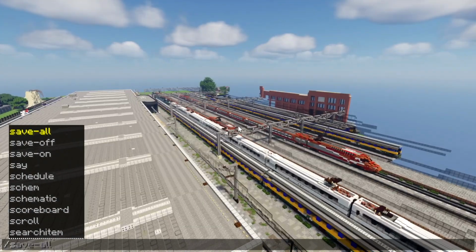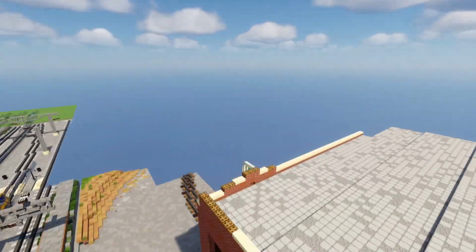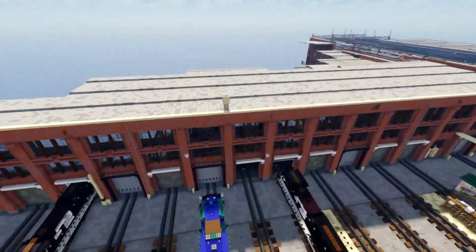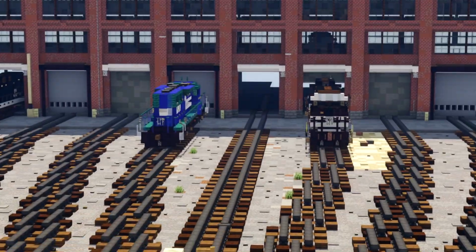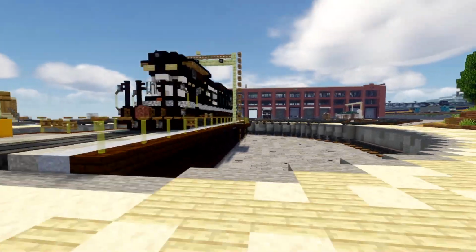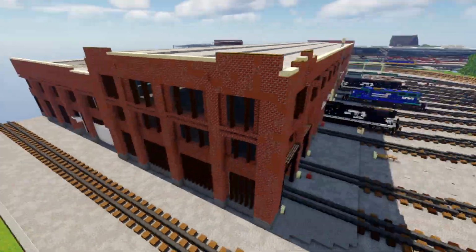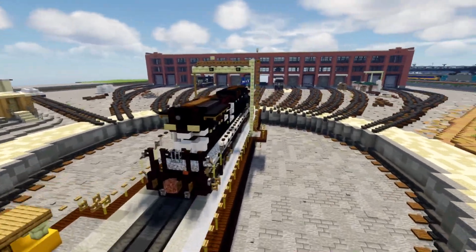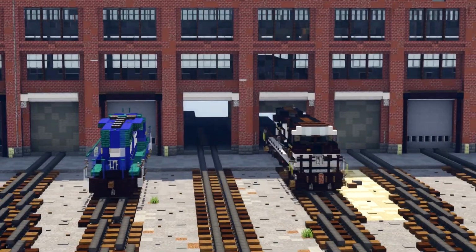So the next entry right over here is Deltas, and he actually made Norfolk Southern Altoona Workshop. So this is a real place as well, and it looks really nice. Unfortunately, he didn't actually complete the entry. During the first days of the contest, he actually worked a lot, but then after that, he kind of just stopped. But here's what it looks like so far, and it looks a lot like the real life thing.